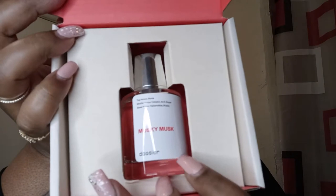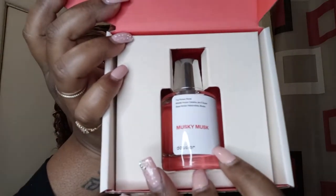So it comes in a box like this. My green light is so good. But it comes packaged like that. And the inside, it looks like this. You can see it. And on the inside it says iconic scents, designer quality, no markups. They provide designer perfume at more of an affordable price.